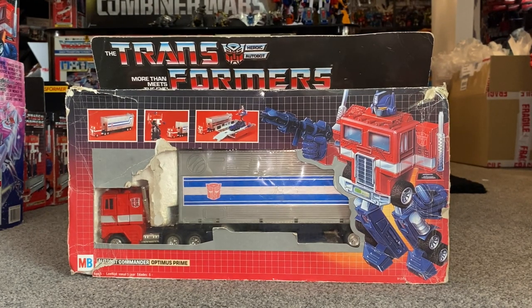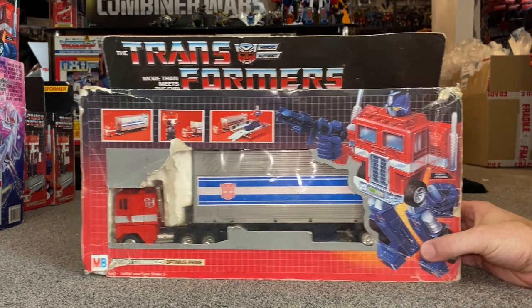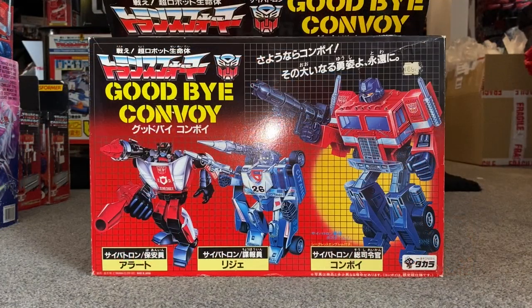We're moving on to 1986, and I've got a couple of nice surprises and treats coming up for you right now. We might as well start with one I've done a big video on already, so I'm going to show you the poster again. This is the Japanese exclusive Goodbye Convoy set. Right then, so here we go. This is exactly what I've just said. This is the Japanese exclusive Goodbye Convoy set.